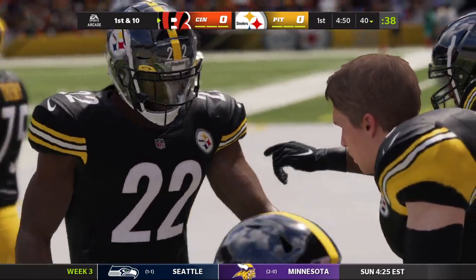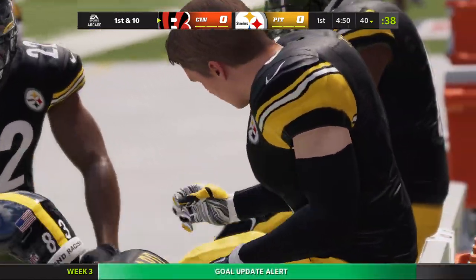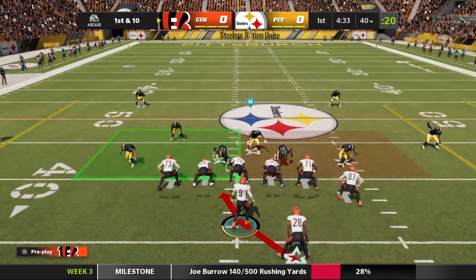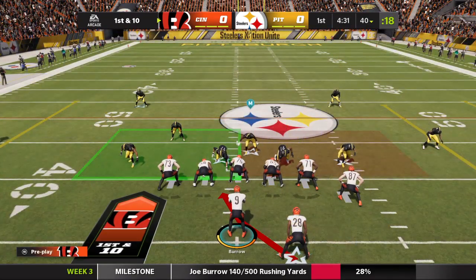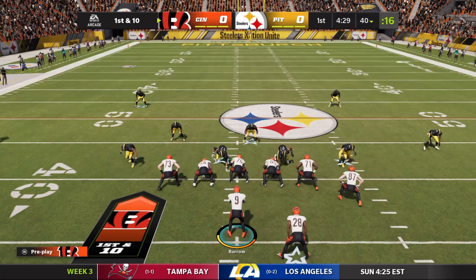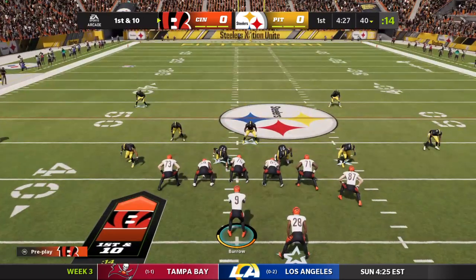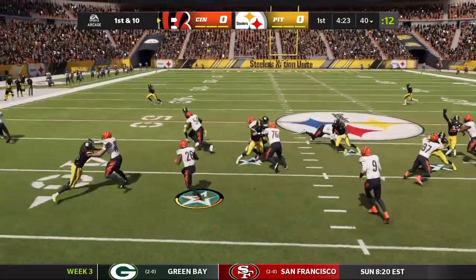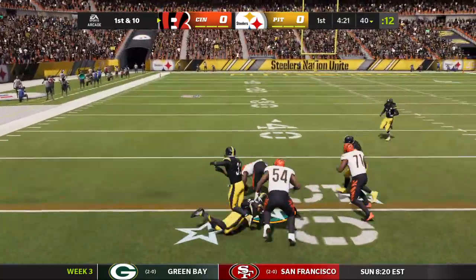That's something you have to be aware of as a defense and have to find a way to account for him. And if you're not going to use a spy, you're telling your guys to keep your eyes on him, because when he breaks out and makes plays like that, all he does is hurt you. Have to at least be able to contain him somewhat. There they could not. They'll run on first down. Mixon.